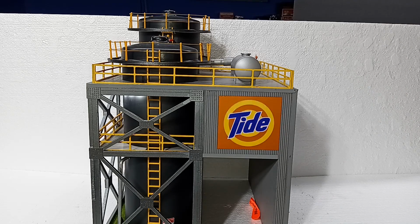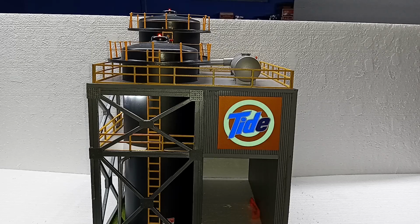to some bad things. And so here it is, the Tide Factory from Menards. It may be a good fit on your layout, or maybe you might pass on this one. In either case, now you know.